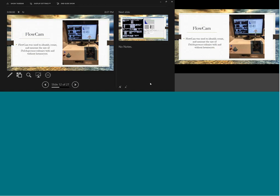So here's the FlowCam, which is the scary instrument. It's a pretty ingenious device. It's basically a camera connected to a microscope. The water is flowed through this tube and through to the microscope here and down, and it takes about 20 pictures a second, but you can adjust that, and it autofocuses as well. So I was able to identify, count, and measure the Dolichospermum colonies, and I could then sort out whether or not they have heterocysts.